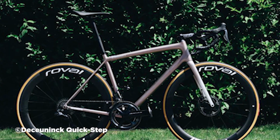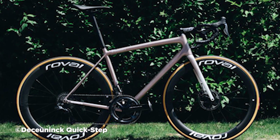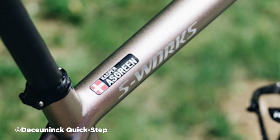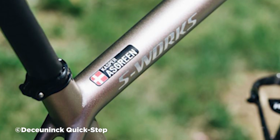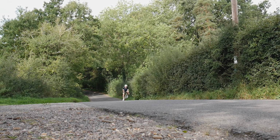Tell you what, Dave, I could slam my mug of tea down in frustration at this next one, because after telling us that the Aethos would never, ever be raced by the pros, guess what happens? Caspar Asgreen has gone and ridden his in a stage of the Tour. That's definitely racing, Specialized. Well, I think if you build a UCI approved super lightweight road bike, then sooner or later some pro's going to go, I fancy a bit of that on my hilly stage.